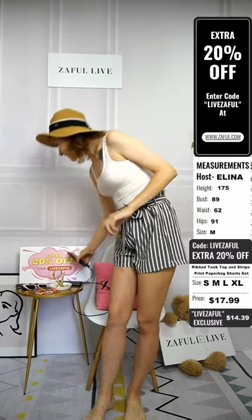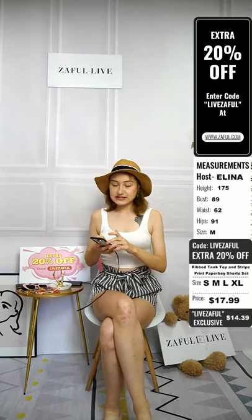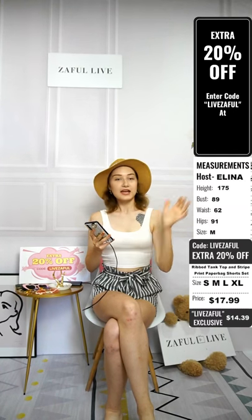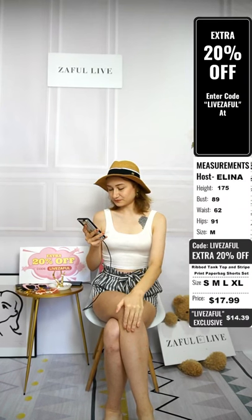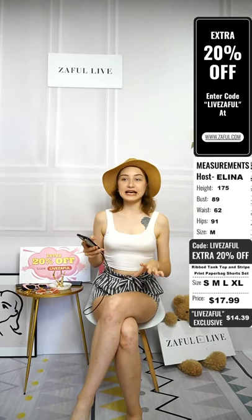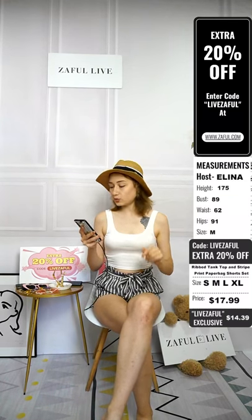Okay, and I have my Instagram, so I'm gonna open my Instagram and see your comments, what you think about the items, and I'm gonna communicate with you guys. You can say hi to me. You can leave me your comments about what you think about this item. I'm wearing medium size. We have different colors: green, light blue, red and white.